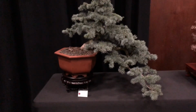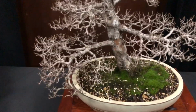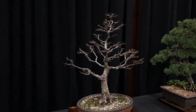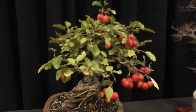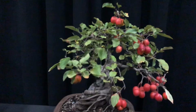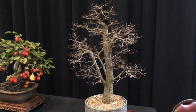Wow, very nice blue cedar. And this is absolutely beautiful ramification on this Chinese elm. Look at that ramification. Lovely juniper. Keep going through, Chinese elm. A Scots pine, and have a look at this malus or crab apple with the apple still hanging on there. Wow. And a lovely big English elm to finish off with.